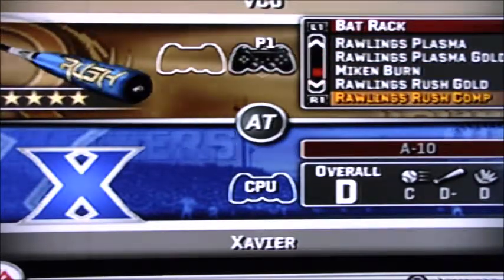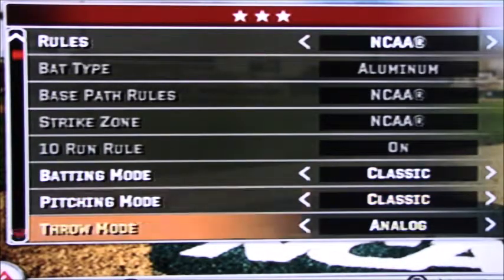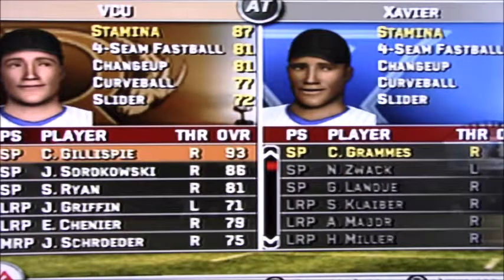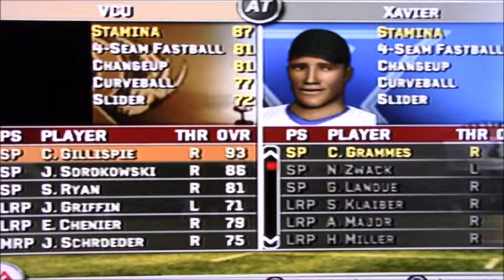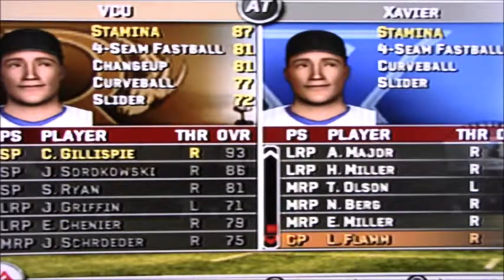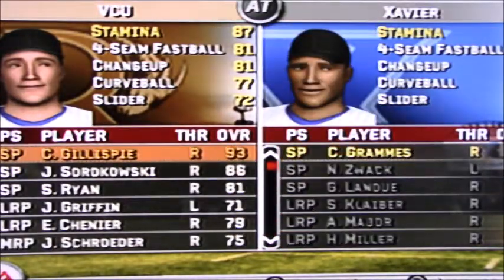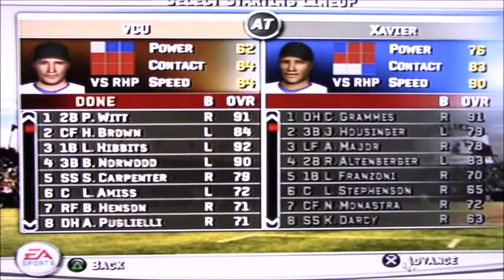Things will change once the season starts and you get all the new players in and grad transfers and stuff like that. So they're going to throw Grahams. Like I said, he got drafted, so you won't see him when the roster comes out. Looks like VCU has some decent starting pitching. Relief pitching, not so much. Xavier, what do they have? A couple relievers, maybe some okay starting pitching. Lineups look a lot better. Let me zoom out, I wasn't even paying attention there.